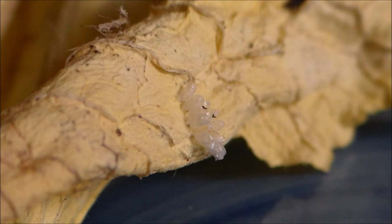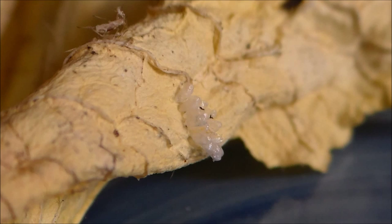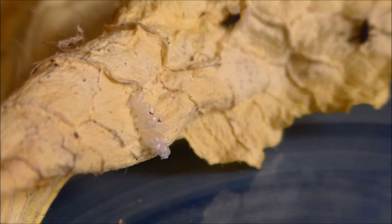So I was going to show ladybug eggs hatching, but I totally missed it. Here's the little eggs, the empty ones. They come out really small. Let me show you a few of them here. There's a few of them when they come out, and they grow fast.